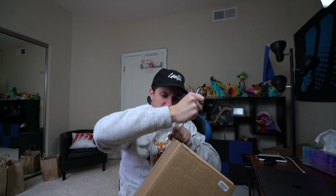This is a knife. Remember to cut away. We don't want to stab the new hoodie. That would suck. And they were packed upside down. Love that. Okay, get that out of here.